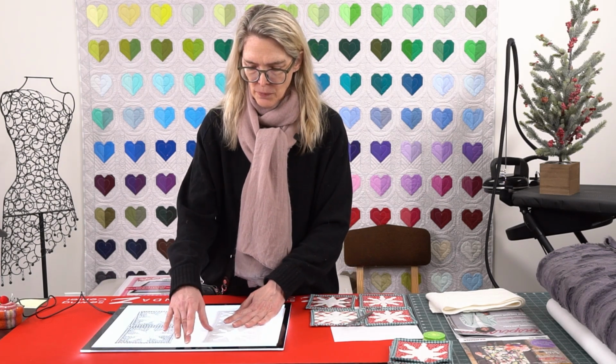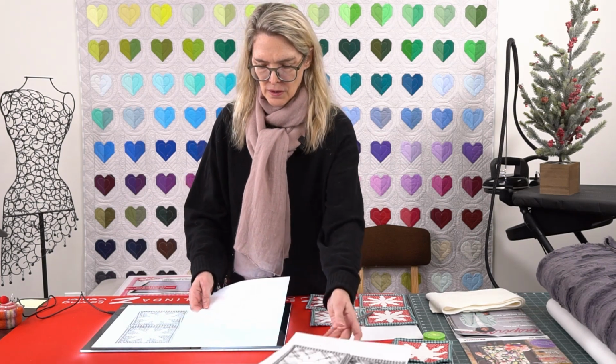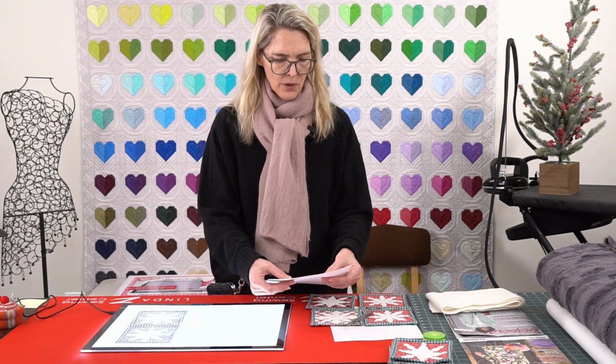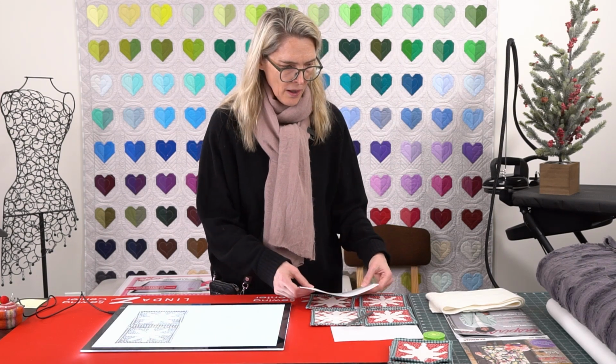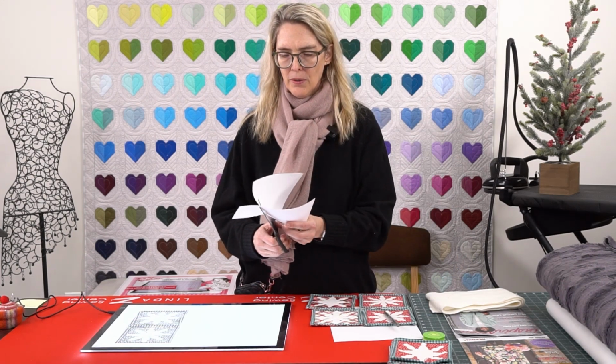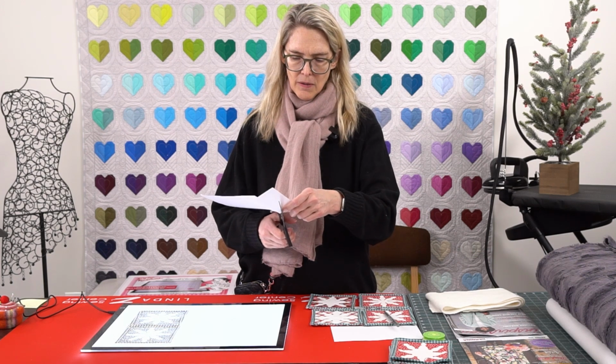But I just took a piece of 8.5 by 11, so you can see how that does come out. I don't know if I could see that somewhere, but it's easy. I would just cut around this, and then I would bring that over to my white fabric in this case, because I want to make my snowflakes white, but you can make your snowflakes any color you want. So here I've got my scissors, and I'm just trimming around the outside of my snowflake.